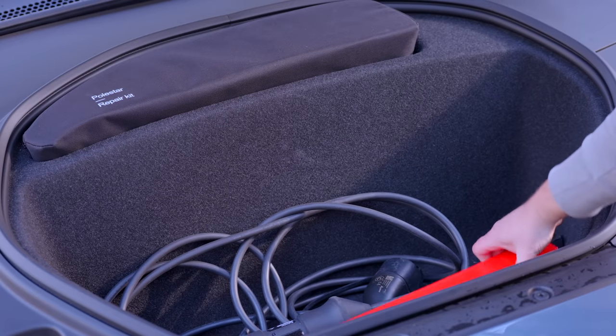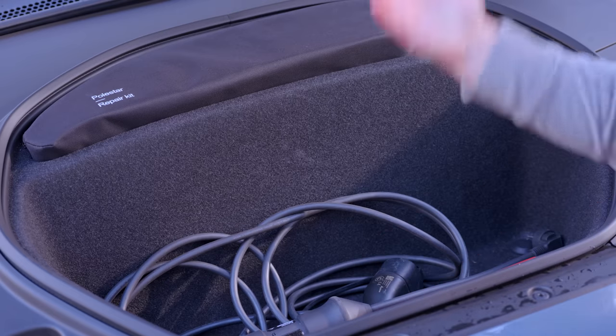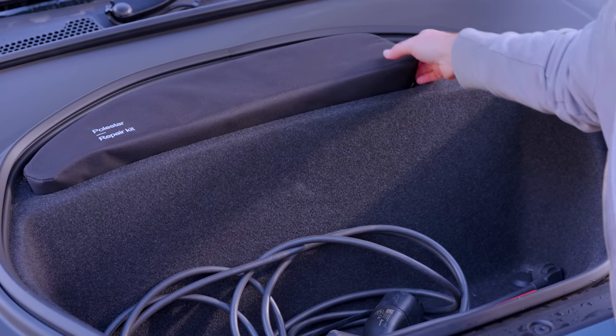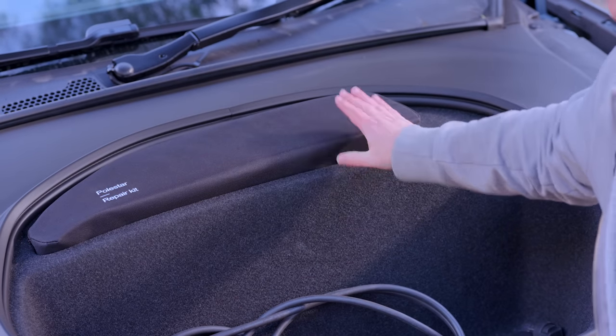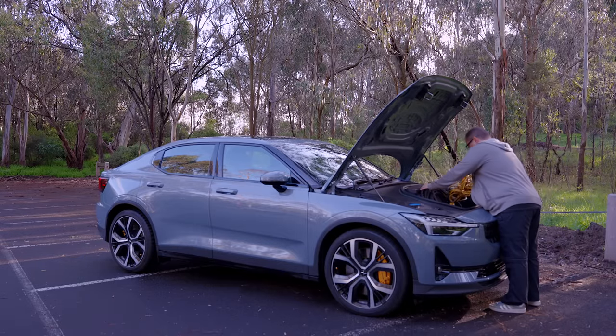I also like the fact that it comes with the safety triangle. So that's just sort of standard. Again, Volvo, which is the parent company of Polestar, big into safety. And it comes with a tire repair kit, which a lot of electric cars these days don't have spare tires. So I like the fact that it comes with that. So, yeah, that is the front.